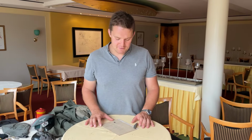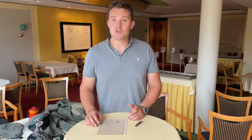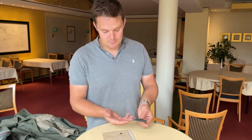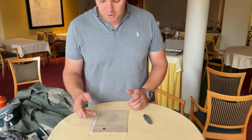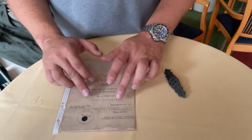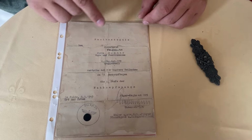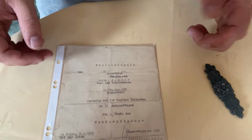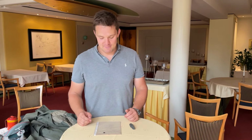One very special item I found today, just looking a little bit closer at it, is a close combat clasp, the clasp itself, of course, by FLL, a textbook bronze piece, but it also came with the original document. The document was in very poor condition and it was restored, but of course special for me, as you know, my name is Sander, and the soldier's name was Fritz Sander, so that makes it a little bit special for me, and this will be, of course, an addition to my private collection because of the name. Just wanted to share that with you guys.